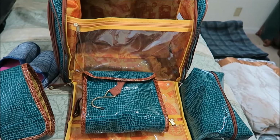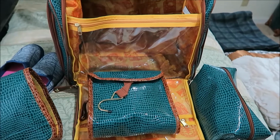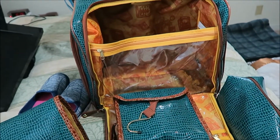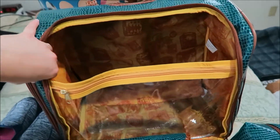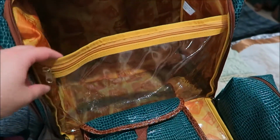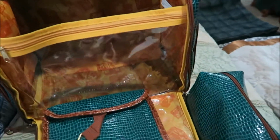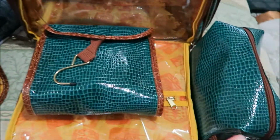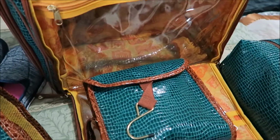So today is our last packing video before you see the videos from our actual trip, and we're doing it a little bit different for this packing. This is the carry-on size that Matt actually carried on when we went on our Disney Dream Cruise, and I love it because it rolls and it also has handles on it. It's part of the Samantha Brown collection that we were given, and so were these three toiletry bags.